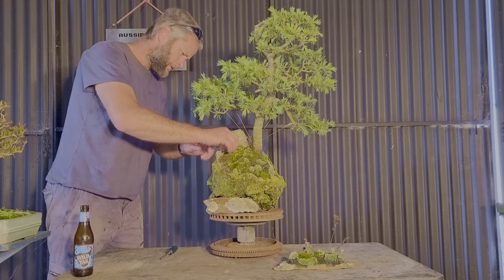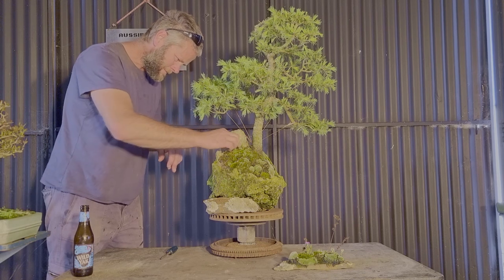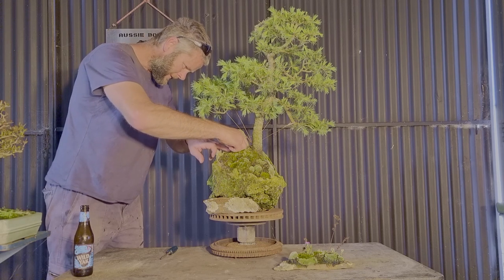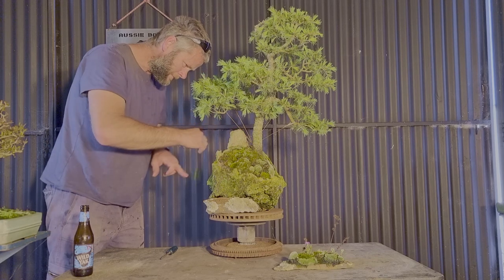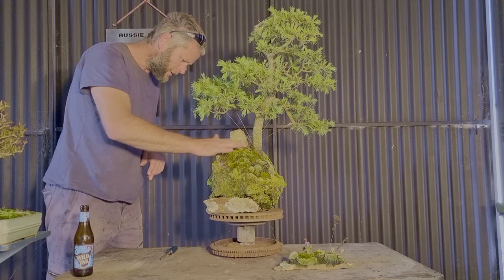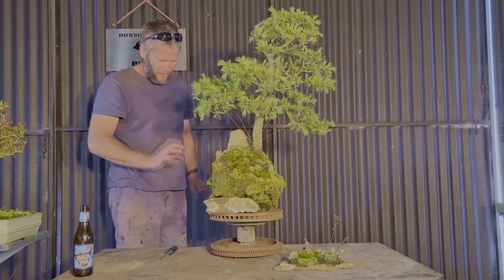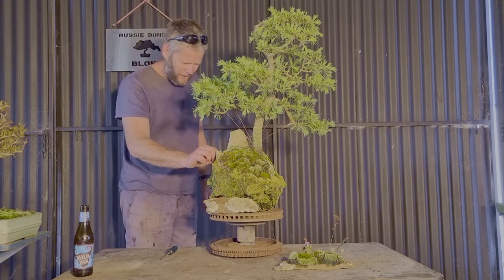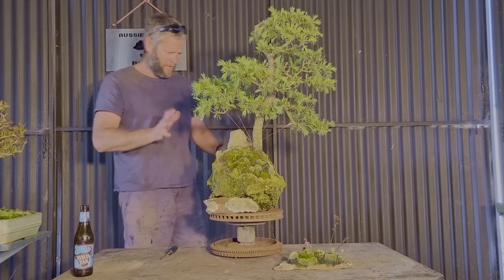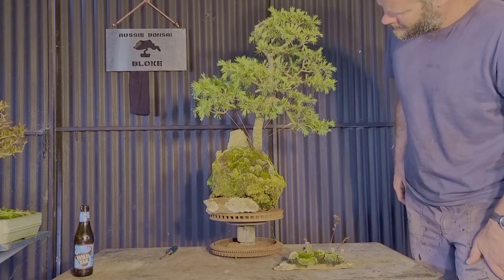Now, I guess the only thing left to do is to weed some weeds out the top here. Obviously, I don't have a pot to clean. This rock's got a lot of patina now, a lot of moss on it. It does have a lot of liverwort on the back. I'm happy just to leave that for now because at least it adds some greeny, mossy looking stuff to the back of the rock.